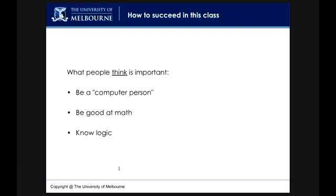So how to succeed in this class? Now, what people think is important. People think you need to be a computer person to be able to program. Now, I had a friend from my previous employment, and he was a computer person. He could do things with Windows that you didn't think were possible. He was really, really smart. He used to run all sorts of weird services for the company. He could fix modems and networks and various other things.